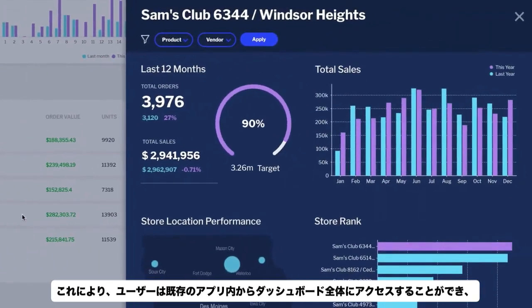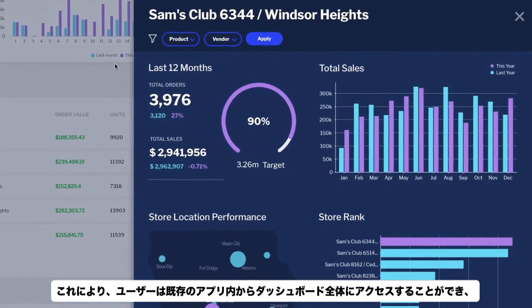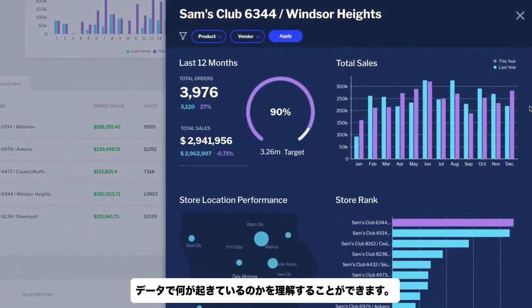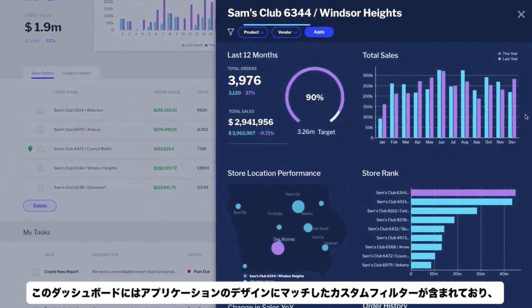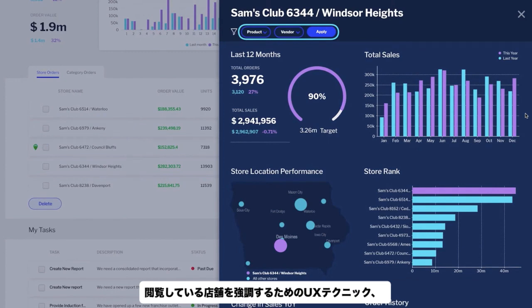This allows a user to access entire dashboards from within your app in a way that really lets them understand what's happening with their data. This dashboard includes custom filters that match the application's design and also uses UX techniques to highlight the store we are looking at.